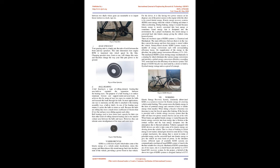This ratio determines how engine RPM is translated into wheel speed by the bike. Changing sprocket sizes, front or rear, will change this ratio, and therefore change the way your bike puts power to the ground. Fig. 0.4 Rear Sprocket.